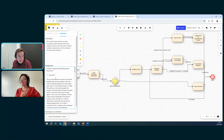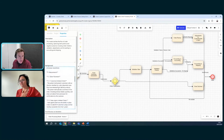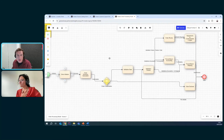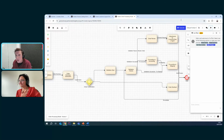this model should represent. So this model is for the order processing, and it has a bunch of information here about the objectives, the requirements, and everything that this order processing system should achieve. Now, what we also have in the tool is the ability to use a co-pilot. What this co-pilot can do is come in and we can start to apply different personas on top of this model.